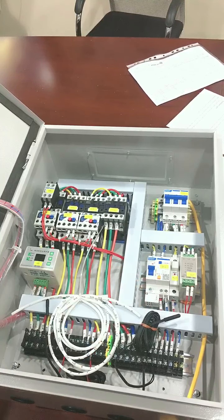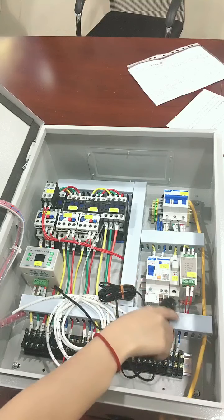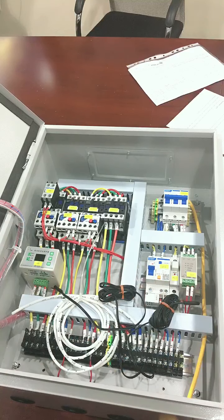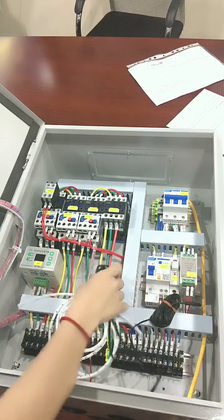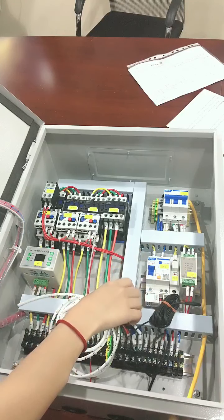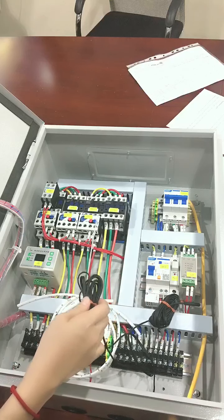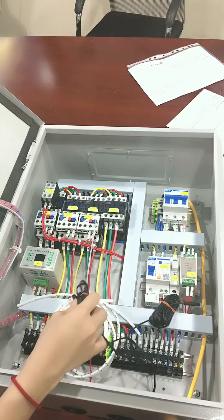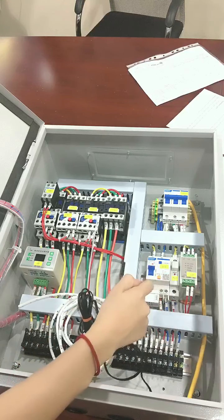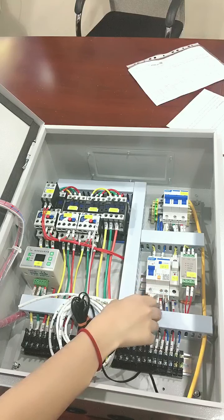And on the bottom of the control box, there are two black wires. Here you can see. This one is for the cold room temperature sensors. When the cold room installation is finished, these sensors will be inside the cold room. The controller will work according to the signal from the sensors. And another one, this black wire is for defrost. It will be installed on the air cooler when the cold room installation is finished. It will complete the defrost function.